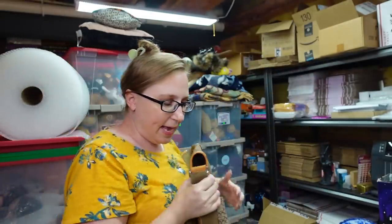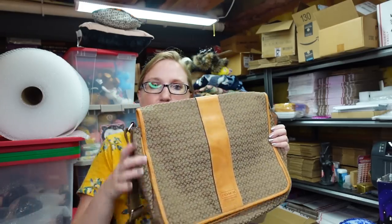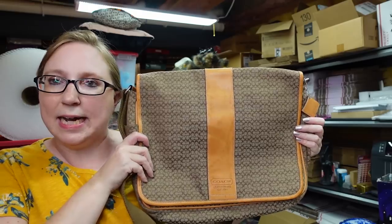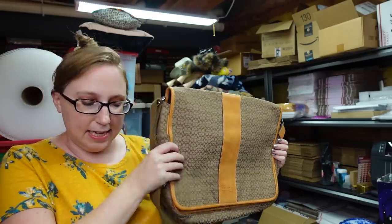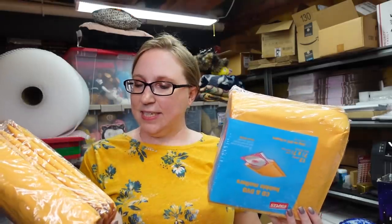I paid $20 for this at a yard sale, and I listed it as a buy it now for $1.99. These here aren't being listed. I got two packs of these Staples bubble mailers. I guess these are for CDs and DVDs, but you can use them for anything. I got these at a Fill-A-Bag rummage sale, so I just picked those up to use myself.